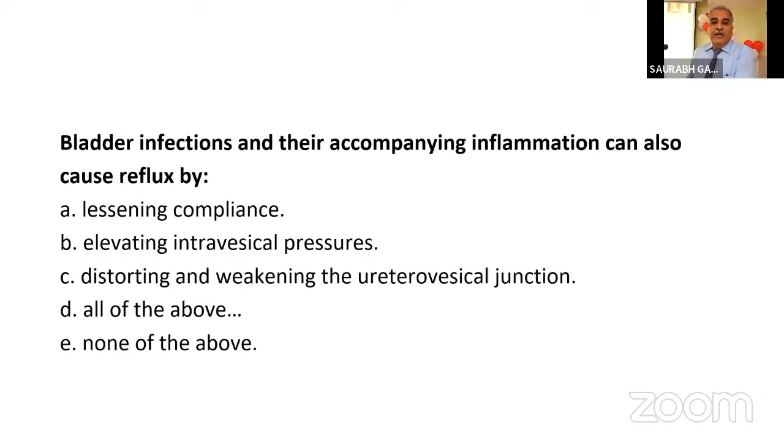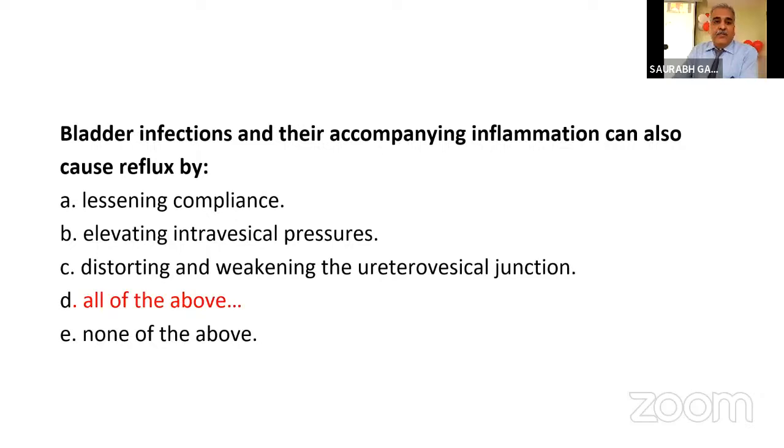Bladder infections and their accompanying inflammation can also cause reflux by lessening compliance, elevating intravesical pressure, distorting and weakening the UV junction, all of the above, none of the above. All of the above. It decreases compliance, elevating intravesical pressure, because bladder infection sometimes can cause some bladder neck inflammation. That can cause an increase in pressure and the distorting and weakening of the UV junction. I think that's the most important, distorting and weakening the UV junction due to infection. The toxins liberated by bacteria will result in that distortion and cause a kind of functional shortening of the intramural length, which results in vesicoureteral reflux.